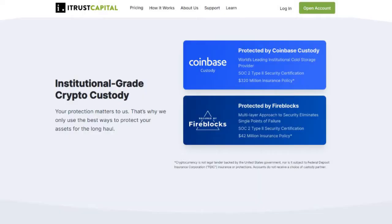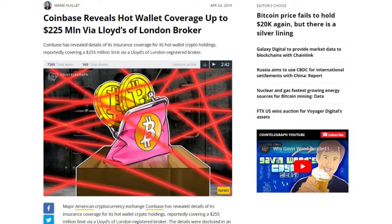In addition, your funds are secured with top-of-the-line SOC 2 certified providers and utilize both Coinbase Custody and Curv, who is currently being bought out by PayPal, for insurance purposes. Currently, they have about $370 million in insurance policies on their crypto holdings. About $320 million of that is through Coinbase Custody, which includes world-famous insurance companies like Lloyd's of London, and another $50 million through the Curv protocol.